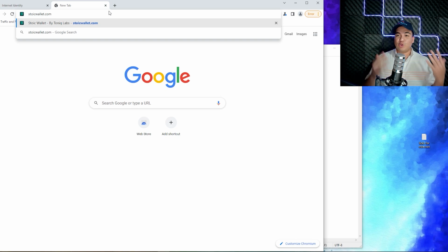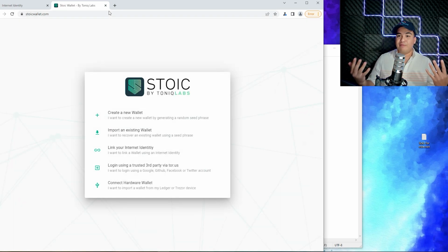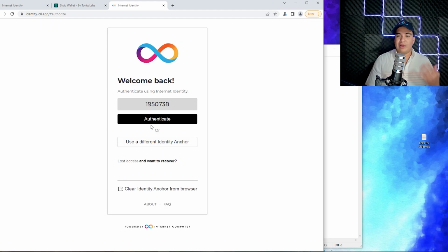So now we're gonna go to stoicwallet.com. We don't need to make a new account. We already have an internet identity. So we're gonna click on this option right here, link your internet identity. All right, as you can see, it's already giving us the number automatically. So it knows who I am because I'm already signed into internet identity.